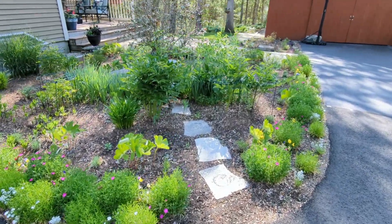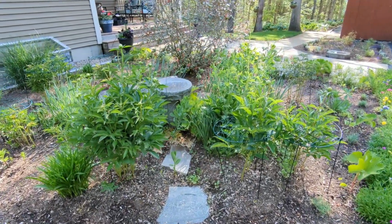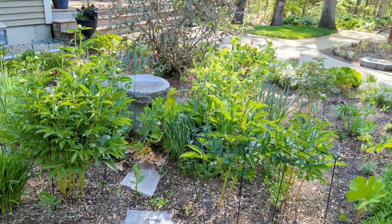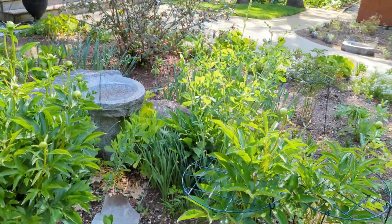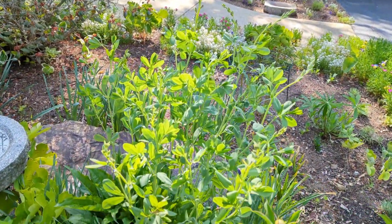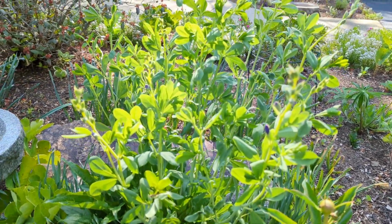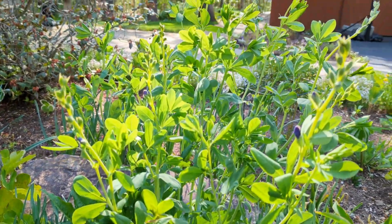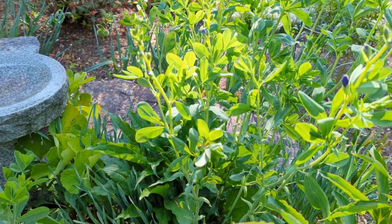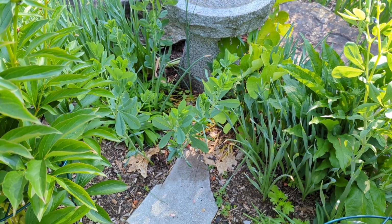I also have the peonies that are budded up as well in this bed. I love peonies. I don't know about you. They're just so pretty. Right near these peonies, I have some baptisia that had dropped its seeds a few years ago. And while the placement of this plant is not optimal, I'm going to let it do its thing. You can see that they are budded up and they are about to bloom. I have a few baptisia seedlings, volunteer seedlings in this bed. There's another one right there.